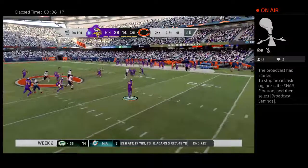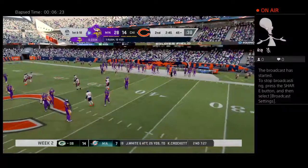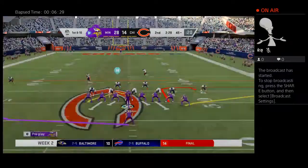Here's Cook as they begin on the ground. And he'll be taken down, but not before he gets into enemy territory. Give him 10 yards there, and about by the nose of the football, he's going to have a first down.